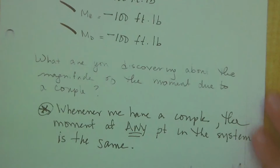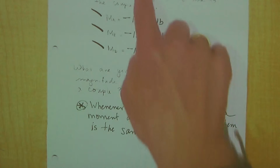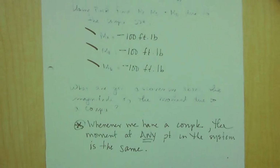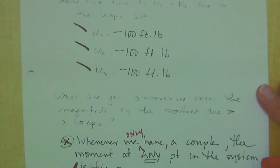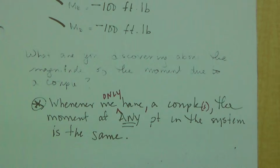So what I wrote is, whenever we have a couple, the moment at any point in the system is the same. But I have to add one word in here. It's important. Jose, are you thinking of that? Because let's say I had another force here. If I had another single force here, would the moment have been the same? No. So whenever we only have a couple or couples, we can't have any singles.